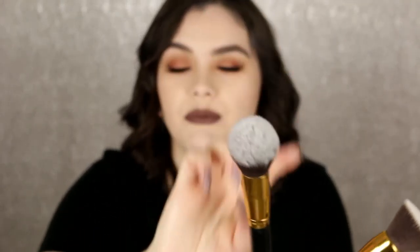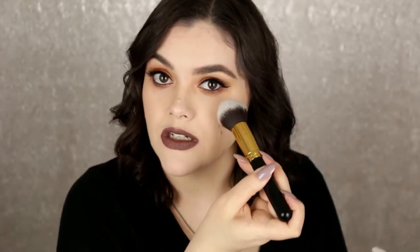And I have to give a quick mention to these, of course, from the Sculpt set from BH Cosmetics. I have the 124, which is a really great rounded powder brush. Fits really nicely actually underneath the eyes.